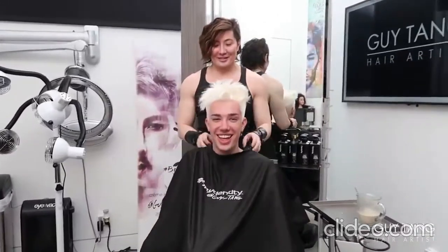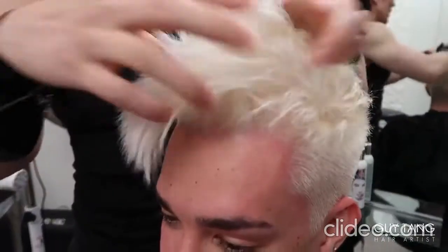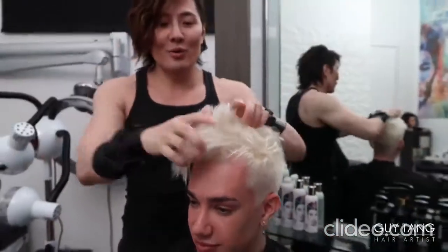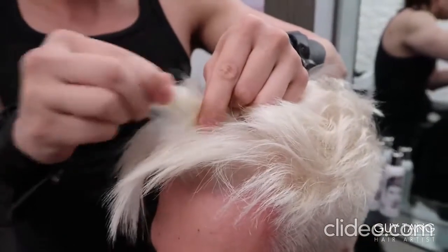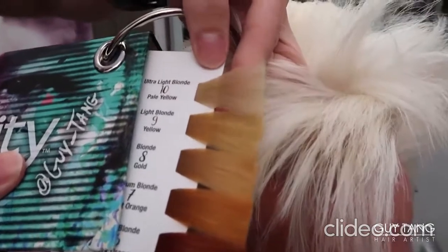This is insane. Seriously, look at his hair. It is white. So I just blow dry him. I just blast him dry. That's why his hair is all spiked up everywhere. Look, it's strong. It's not breaking off. This is the canvas. You are level 11, because at level 10 you can still see yellow in it. Big 9 is no joke.